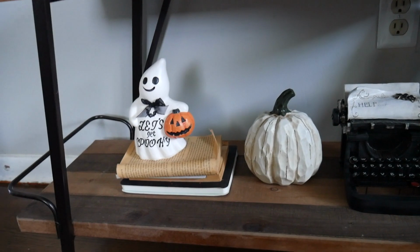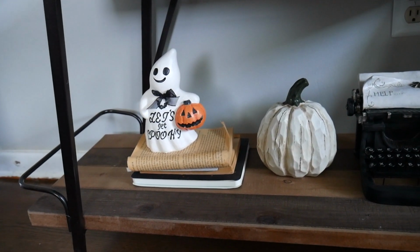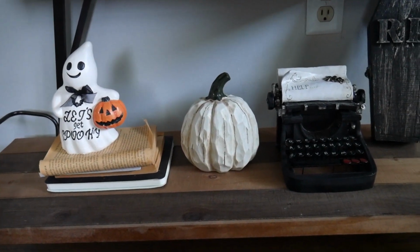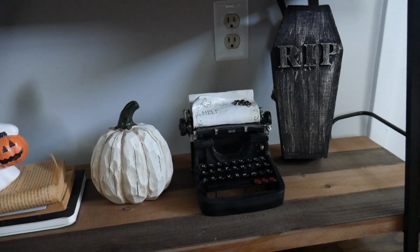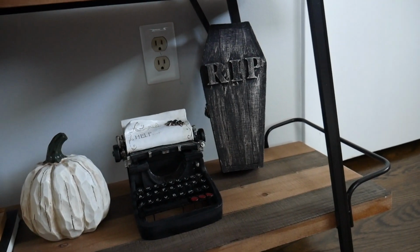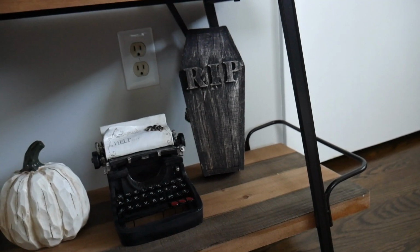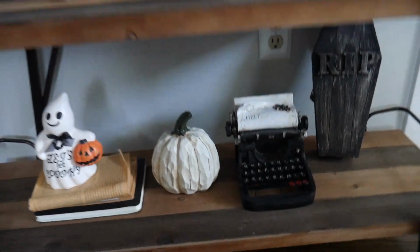And then down at the very bottom, we have one more vintage cute little ghosty. I think it says let's get spooky. Yeah, that's what it says. Another white textured pumpkin, sort of like a fake typewriter that looks gothic and creepy, which I think suits this room since it's the office room. And then lastly, a RIP coffin. You can actually open that and put things in it, but I just left it display like that. And that's pretty much it.